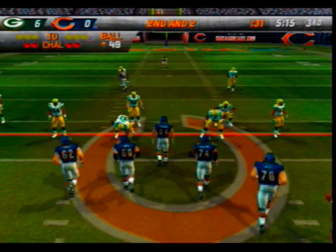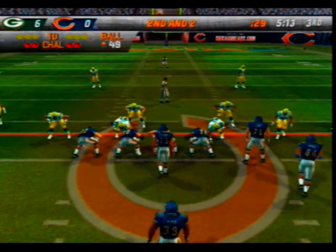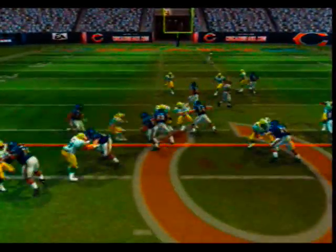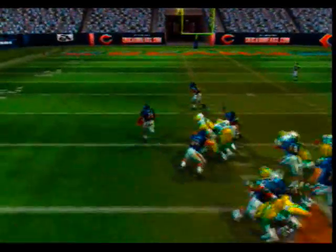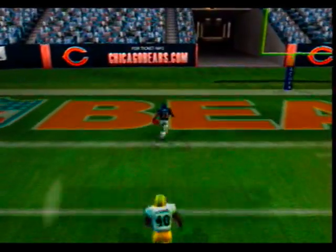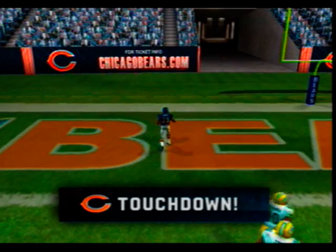Play of this drive. Ball at midfield. Nickelback in this time. Hands it off to the back. Has room. The 30, the 20, the 10, 5. And he gets in there. Touchdown. These guys that can shrug off tackles are great to have in your backfield. Some of these guys are big and they just run over the defender. Well, other guys wait until the defender commits, and they use a move or a juke or a spin to get out of a tackle.